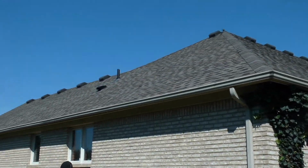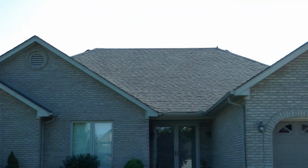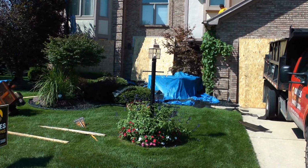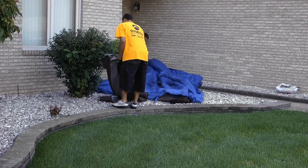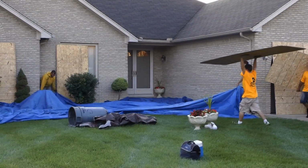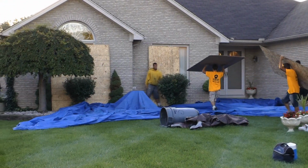I left work, and Gary's guys were in my driveway. They had the guys going all around the house, putting down the plastic to protect the grass and some of the landscaping. But when I got back home, I couldn't even tell he was there. I was shocked. I showed up at 3:30, and Gary got my roof done. It looks great. I was very impressed.